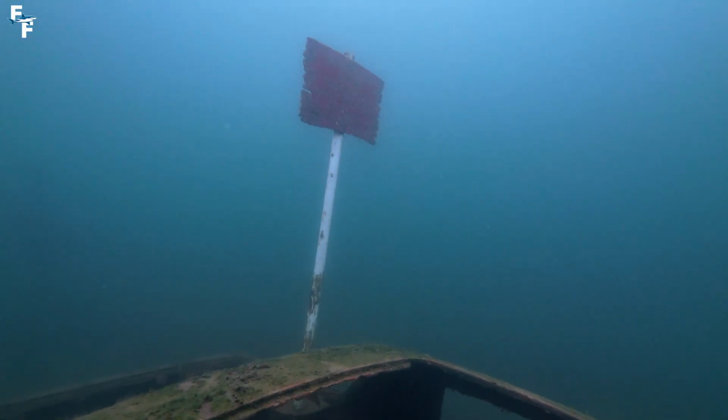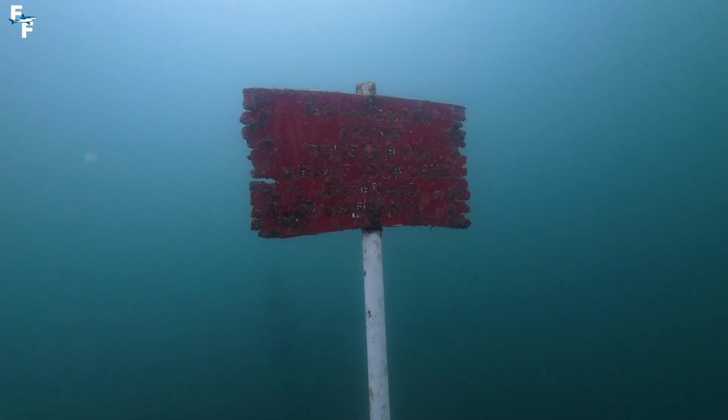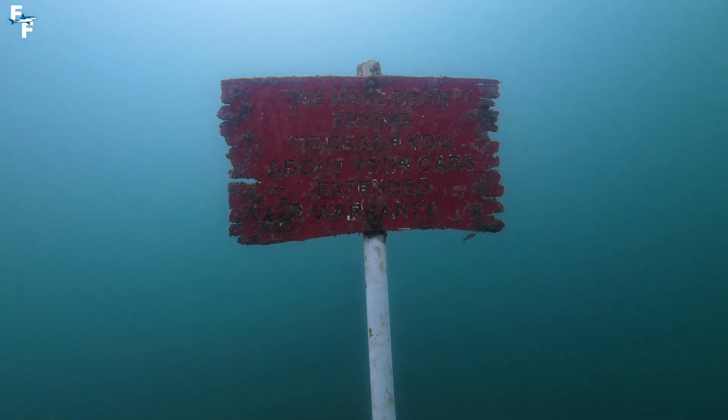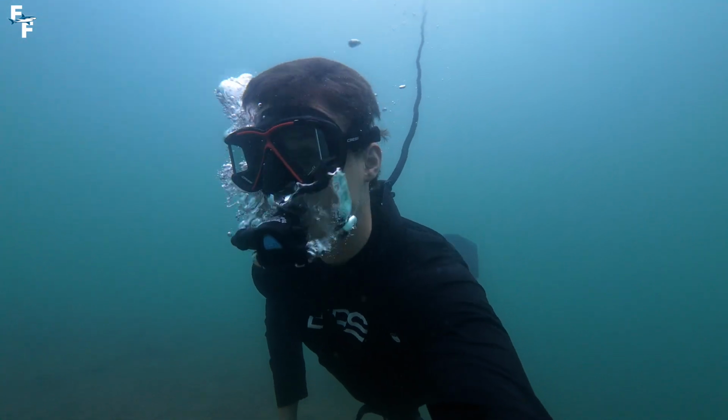There was also a sign next to the car that read, "We've been trying to reach you about your car's extended warranty," which goes to show you that even 25 feet underwater, you just can't escape it. However, I do know that there's a lot more to be discovered here, so I continued exploring around the area.